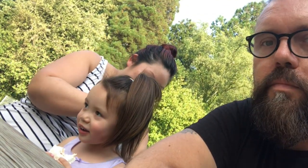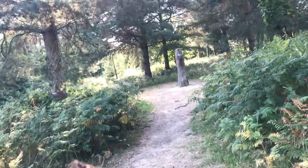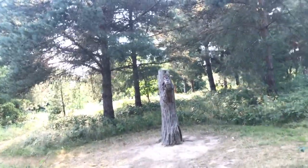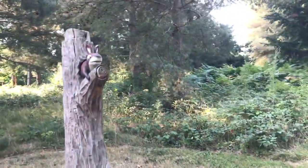To put on your back again. What is that? I don't think it's the Gruffalo, but I think it's something else. What have we found, Skye? Is it a bunny? It is a bunny.